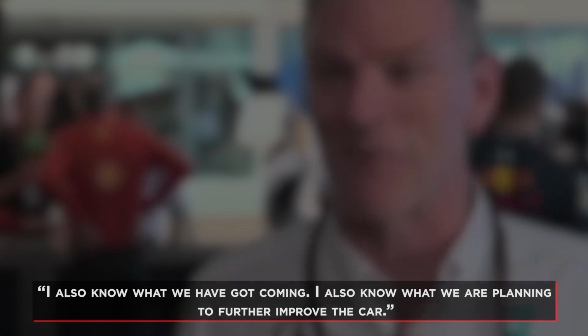Data from the wind tunnel now matches perfectly with the reality on track, giving the team great confidence moving forwards. Speaking a few weeks ago, James Allison gave some fighting talk about the trajectory from Brackley. He emphasised that last year's limitations are firmly in the past, speaking confidently about the rest of 2024. "I also know what we have got coming. I also know what we are planning to further improve the car."